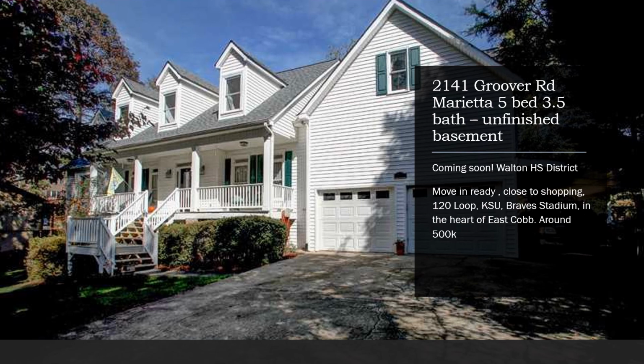Very nice executive home. This one here will allow you to be right near, like I said, the 120 loop, right off of Roswell Road, where you have all your shopping, and it's in the Walton High School district. So something you certainly don't want to miss if you're looking to be in that area. And our asking price is going to be just around $500,000 on that property.